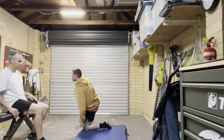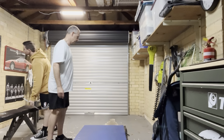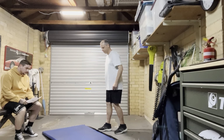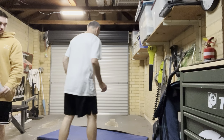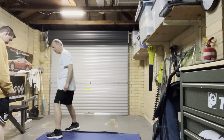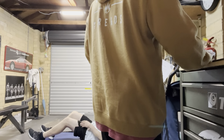Degrees. You can do it one way or the other, whichever way is more comfortable. I think it's probably best to do it this way because you can see how badly my body is. It's pretty bad. I can tell you now, this isn't going to go well.